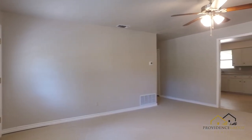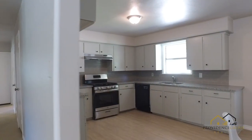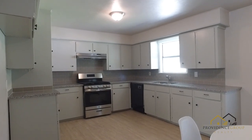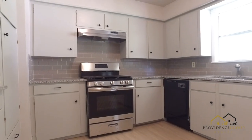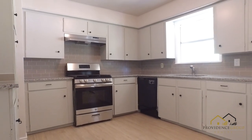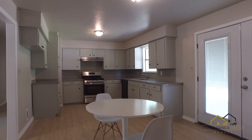When you walk through the front door, you immediately see the expansive formal living room that flows into the kitchen and dining area. The updated kitchen flows into the dining or breakfast area and features a gas cooktop that vents out.